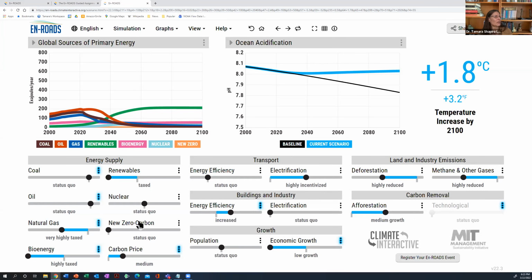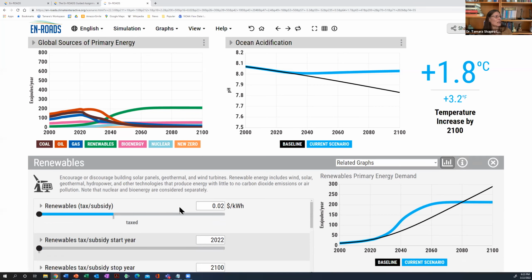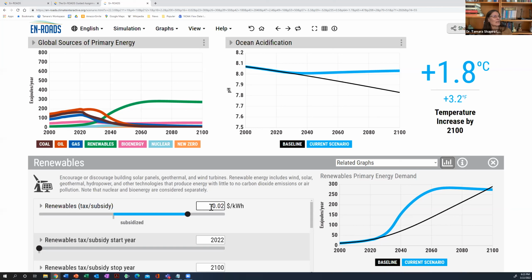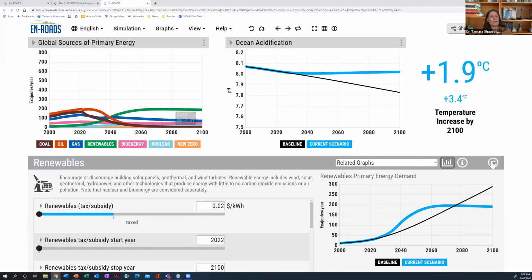Okay, so let's try some other things here. Right now we have renewables as taxed. Did we do that by mistake? We wanted to subsidize it, yeah. So that had to be the minus. Even at that, we still didn't change it. We subsidized it, it's still 1.8 here. That didn't change the temperature at all. Interesting. Okay, what else do we need to try?